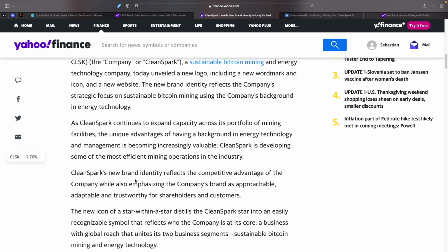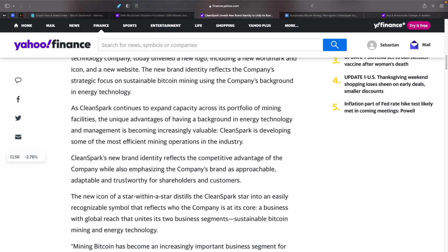Cleanspark's new brand identity reflects the competitive advantage of the company, while also emphasizing the company's brand as approachable, adaptable, and trustworthy for shareholders and customers. The new icon of a star within a star distills the Cleanspark star into an easily recognizable symbol that reflects who the company is at its core, a business with a global reach that unites its two business segments, sustainable Bitcoin mining and energy technology.